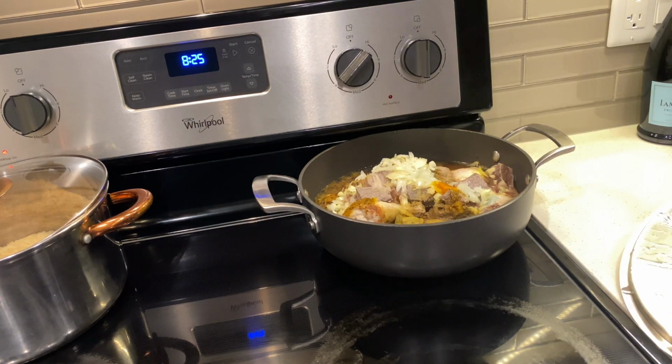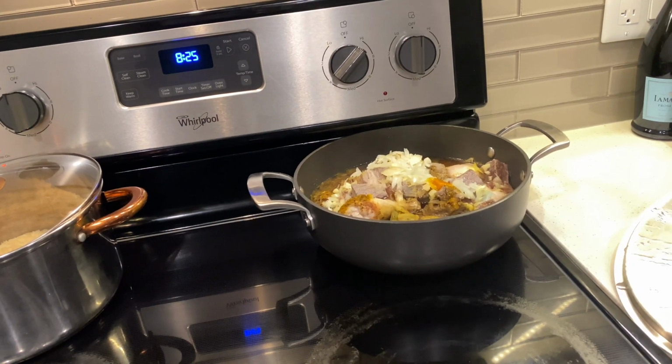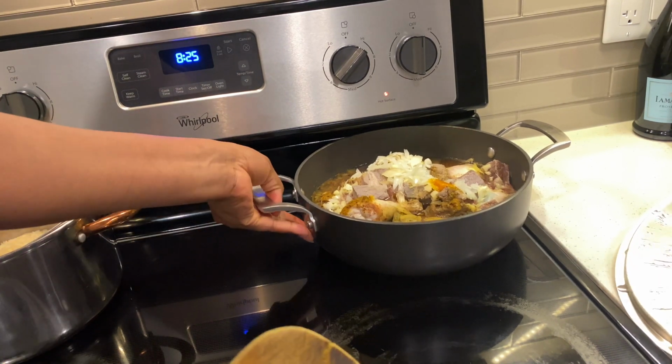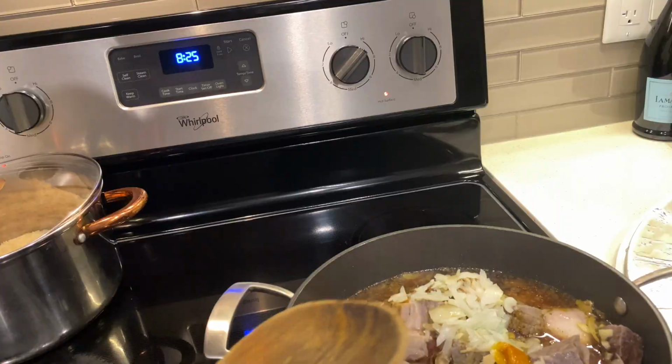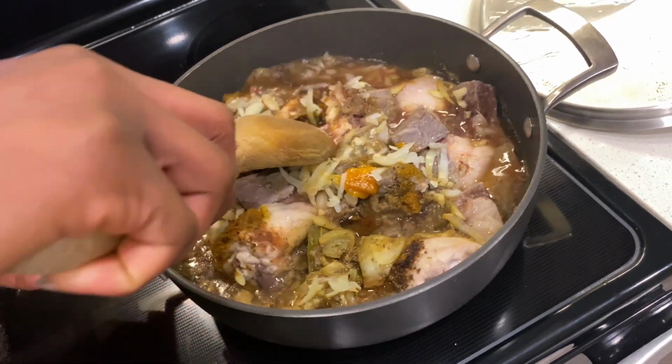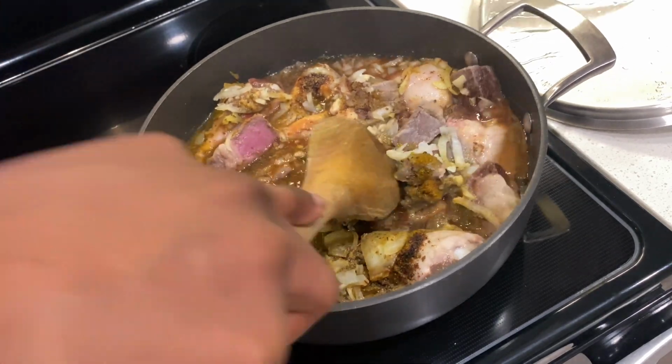Until then, I was just checking my stock to know how far it's gone, and I feel like it's come pretty far. So I was just going to go ahead and turn it and allow the top part to cook more. And then the rice, I was also going to do that as well.